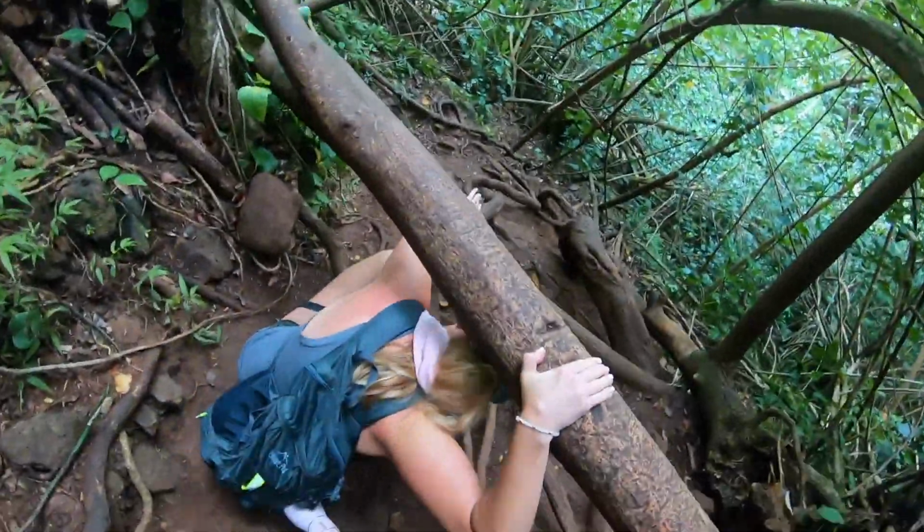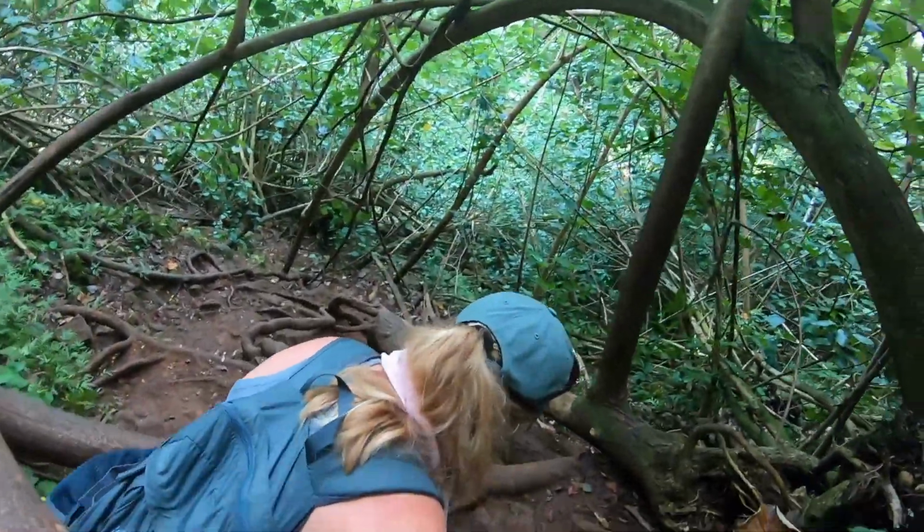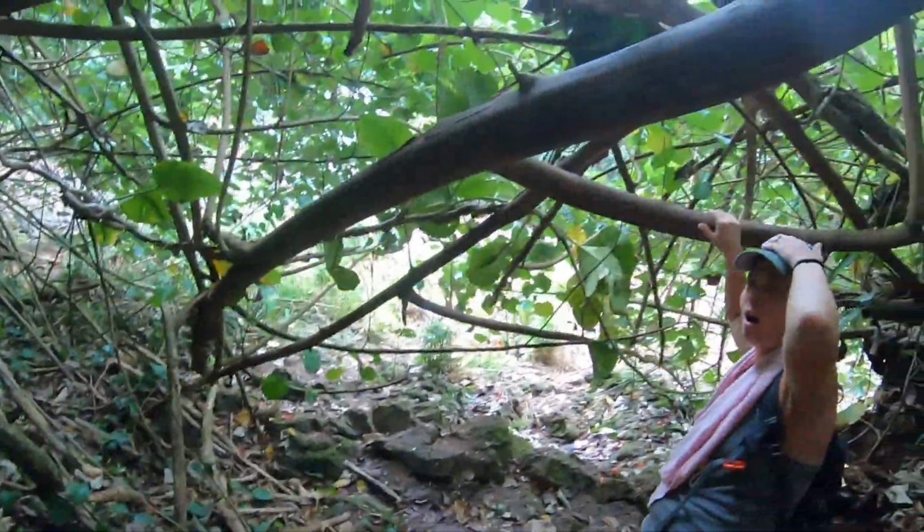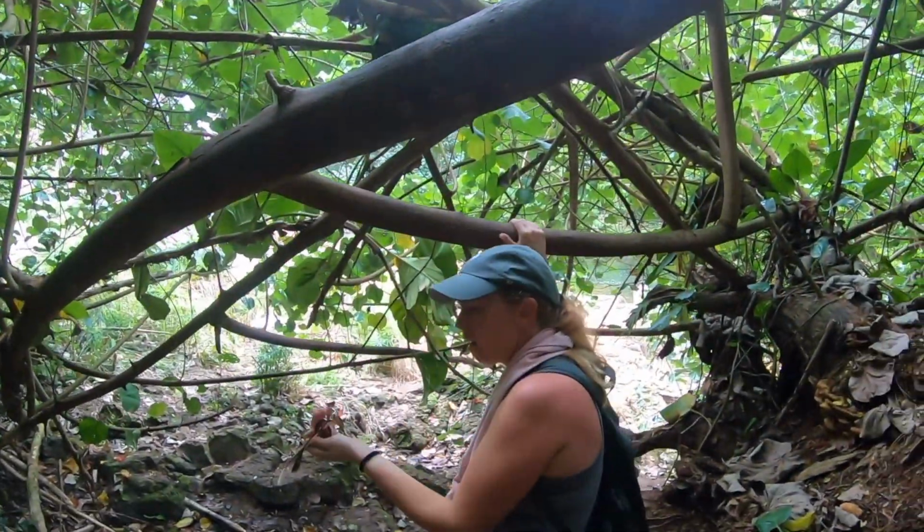This is a 2.5-mile trail through the jungle. Cool trees along the way. Once you get past the first falls, don't hit your head going down like I just did.